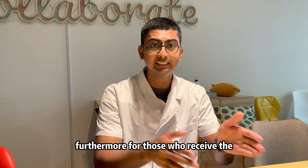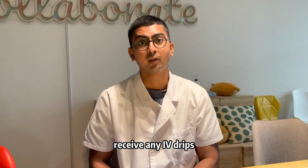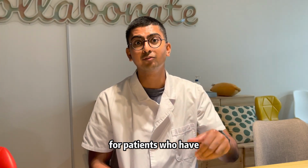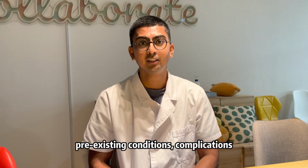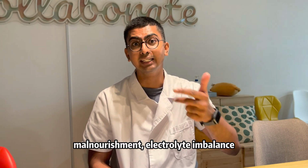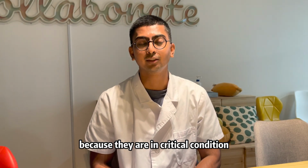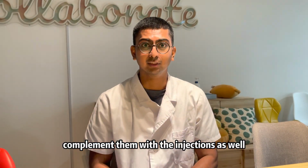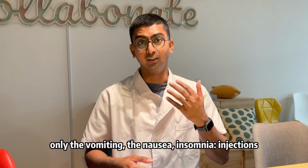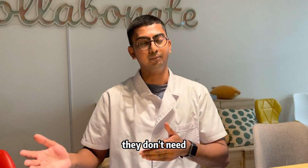And furthermore, for those who receive the injections, those on the severe end, you do not need to receive any IV drips, IV fluids. This is a principle that we follow, but really it depends on your individual case. For patients who have pre-existing conditions or severe complications, for example, severe dehydration, malnourishment, electrolyte imbalance, these types of patients need the IV fluid, the IV drips, to support them because they are in a critical condition, and then we need to complement them with the injections as well. But for those who don't have complications or pre-existing conditions, only the vomiting, the nausea, the insomnia, injections. But those who can take oral medication and see effective recovery, then you don't need any of the two.